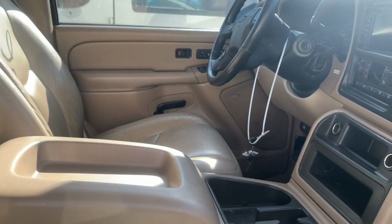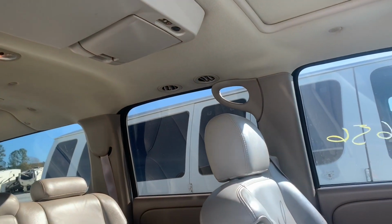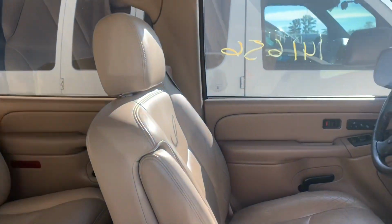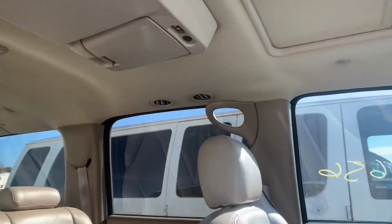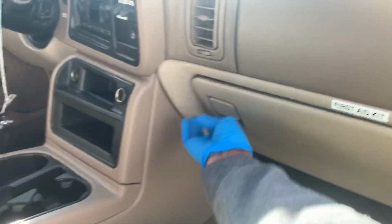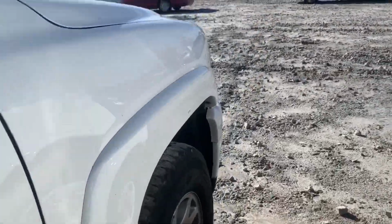And it's a 4x4. Flash front pattern. Let's get on the other side. Oh, I got a TV too. Let's see. Got the screen. I think it does have the screen. Y'all tell me. Got the sunroof. Let's get in this thing, man. About to crank up for us. First aid kit. Definitely, they cleaned this one out. I guess some of them they clean out, some of them they don't, huh?